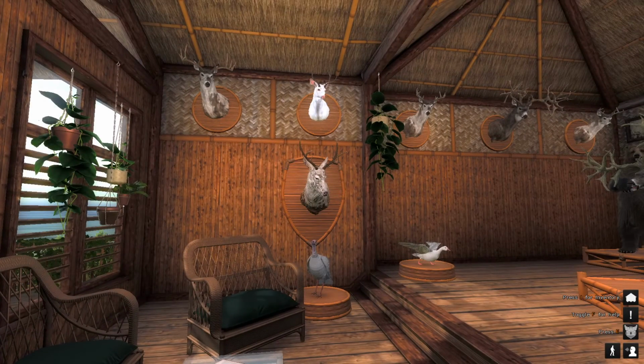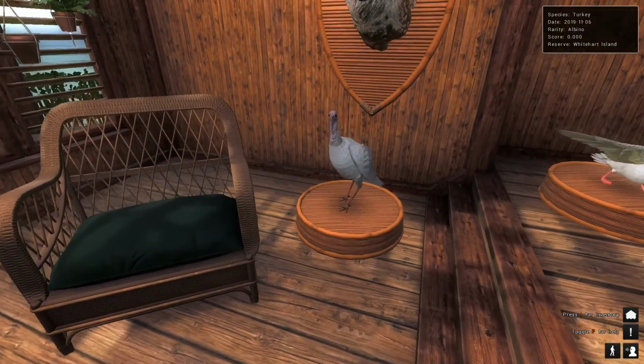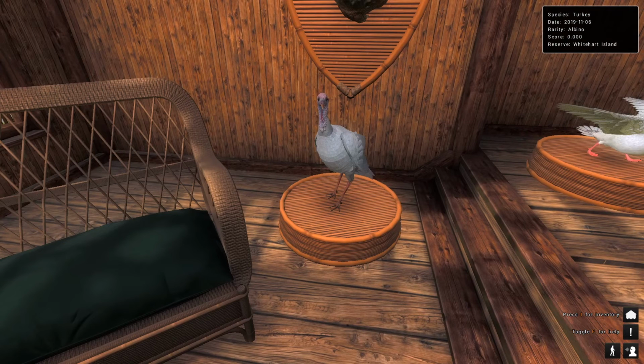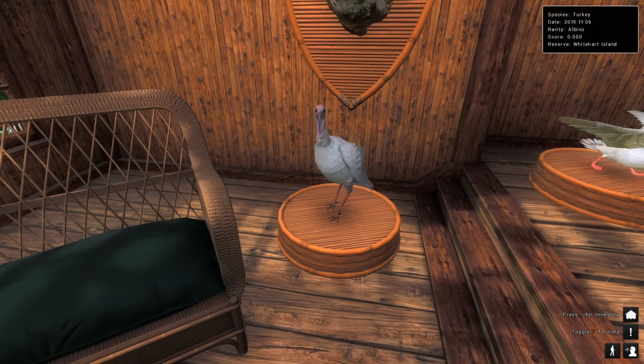Okay, and this is my rares lodge. So some of you may know that turkey was the rare that I was grinding for before the albino water buffalo. I had to kill 2,000 turkeys before I finally got this albino hen. So I was really happy with that. It took a long time.